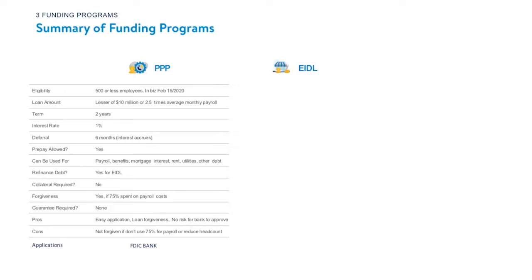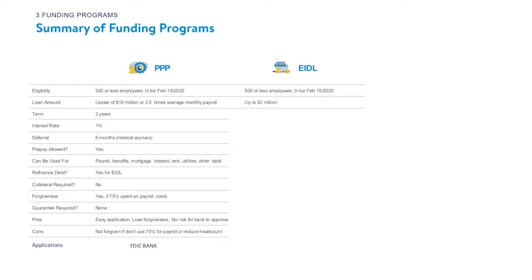So now, the first question is eligibility. You've got to have 500 or fewer employees. The business had to be operational from February 15, 2020 or earlier. And there are similar exceptions for organizations that qualify for those exceptions under the SBA guidelines. You can find out those exceptions on our website or by going to sba.gov. You can get up to $2 million, and the term is 30 years. So it's a long term at only 3.75%.